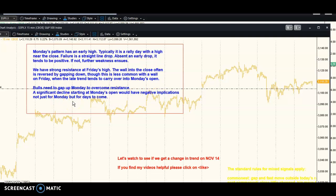This is the best shot the bears have in a long time to drop right from the open and start a substantial move down. My friend, the late Bill Blanc, used to say the bears would drop the soap a lot, and they might drop it again. We'll know at Monday's open.